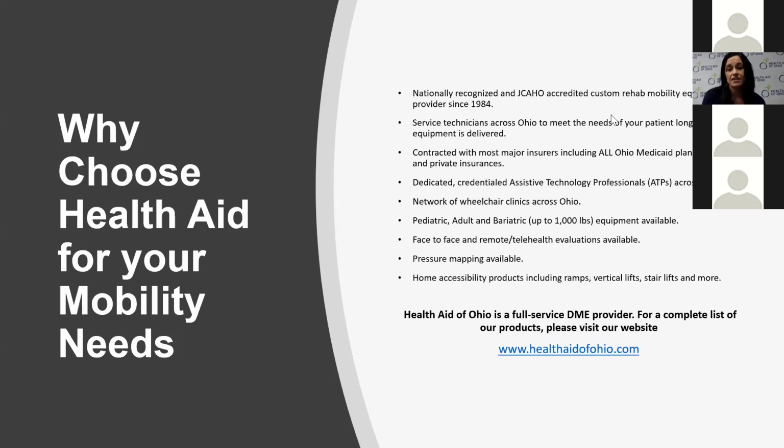We have dedicated credentialed ATPs all across Ohio. We actually have 2 brand new ATPs, one in the Cleveland office and one in the Columbus office, which is very exciting. They just passed their tests recently. Both of them have medical backgrounds, both of them PTAs. So that's excellent. We have a network of wheelchair clinics across Ohio in the Cleveland area, all the way down through Columbus. We offer pediatric, adult, bariatric equipment.